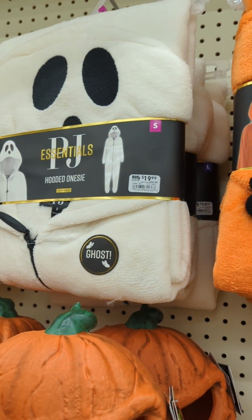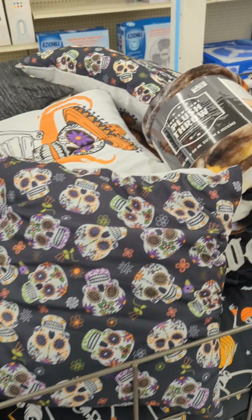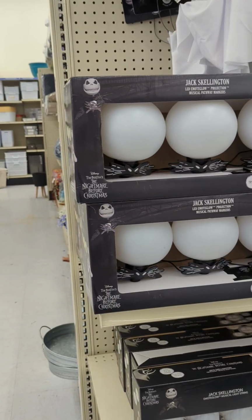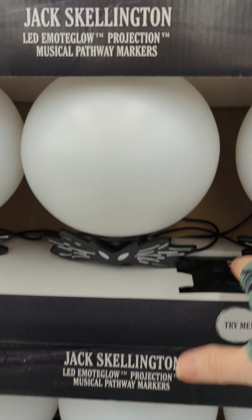Pumpkin onesie and a ghost onesie. Cute. Looks like some more here of their Dia de los Muertos housing items. Eyeballs. That's cool. And I'm assuming Jack's face shows up on these because that would be weird if it didn't.